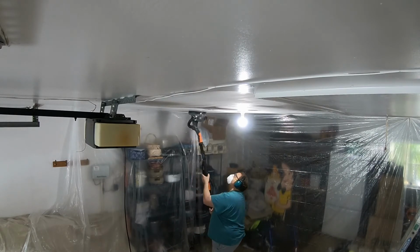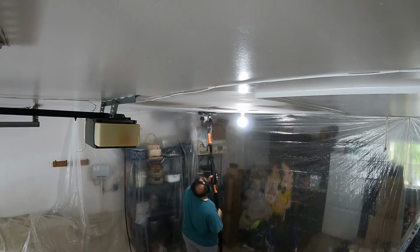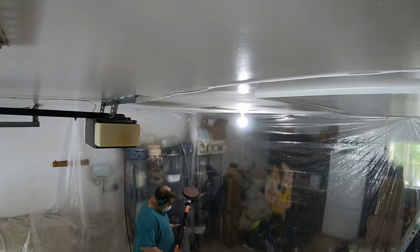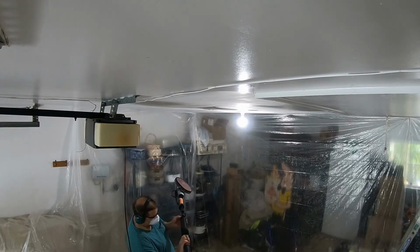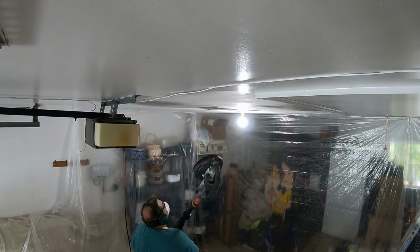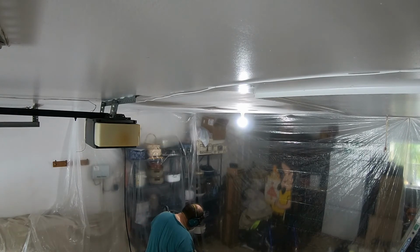One of the things you see me keep doing is adjusting the speed of the head. You really want to get one of these that allows you to adjust the speed of the head, how fast the sandpaper is rotating. Makita actually has one of these out now. It came out about 4 or 5 months after I did this project.